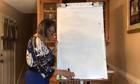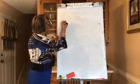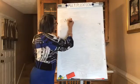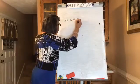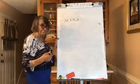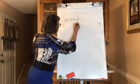All right, so I'm going to put one of the other type up here where I had doubles. All right, I'm going to put up 36 times 52. Still sticking with 5s and 2s because I don't want the numbers to be a problem for anybody. All right, I want you to do that by the expansion method, like this.